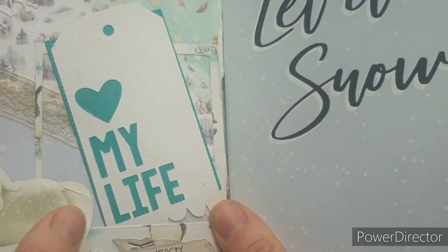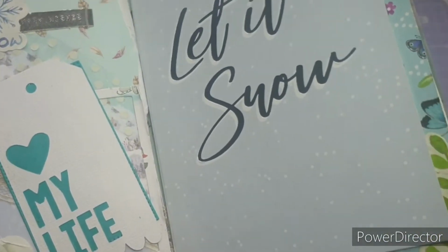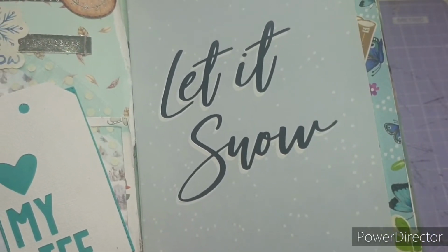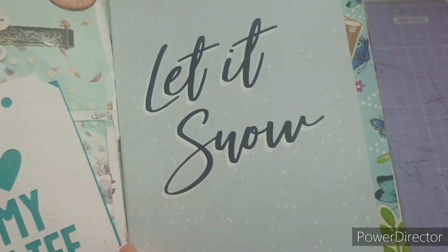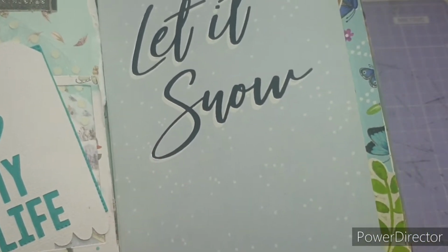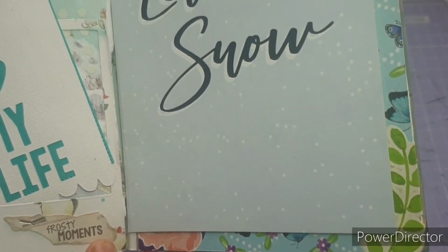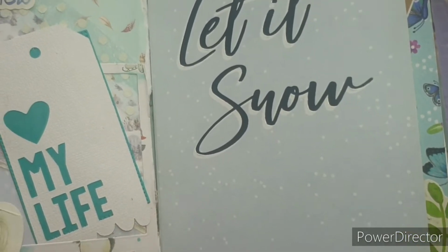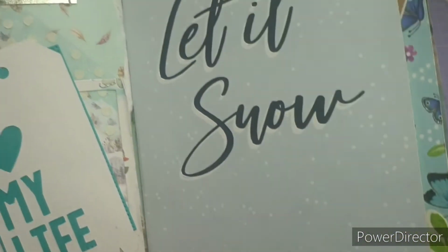This pony was sent to me in Happy Mail and it just worked. I love it. I've got a Polar Playtime frame. So when I cut out shapes from my paper pads, I generally keep the off-cut bits and cut them into frames, and I keep them all together. And it worked that I could just go and grab a little frame that I'd made and put it in. And because I was doing a wintry theme, that worked really well. Now I've just got a die cut here with Frosty Moments on it.